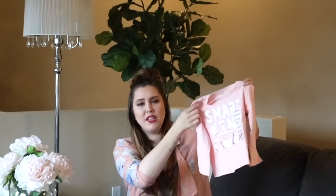It has some really cute details on it, like rose gold letters. So yeah, this is gonna look really sweet on her. And again, this was $5 as well.